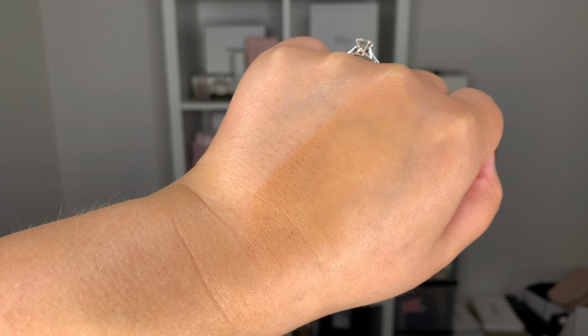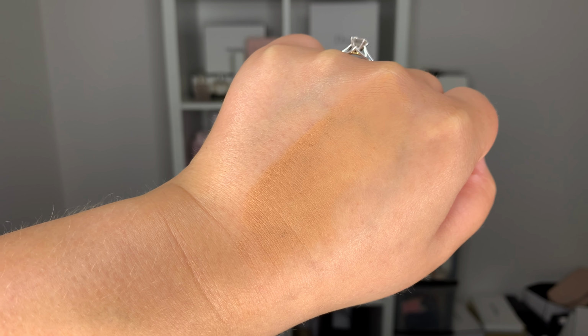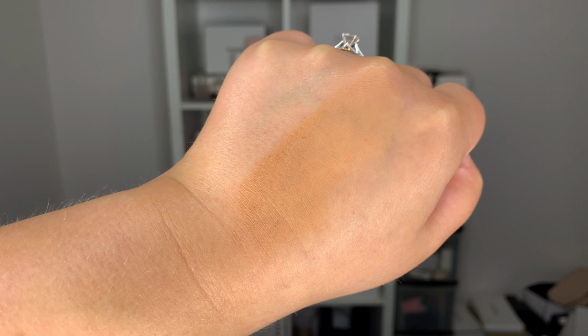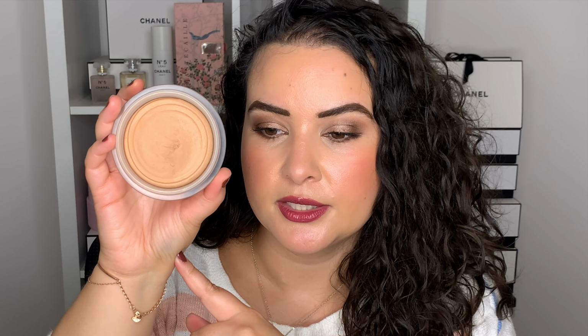So this cream formula here, the color hits a little bit more neutral cool than warm, but it still looks really lovely as a bronzer. It's just a slightly different finish. And I find that because it's a cream color and a little bit more neutral, it's so natural. It blends very easily and just buffs into your skin and looks like that healthy glow finish.